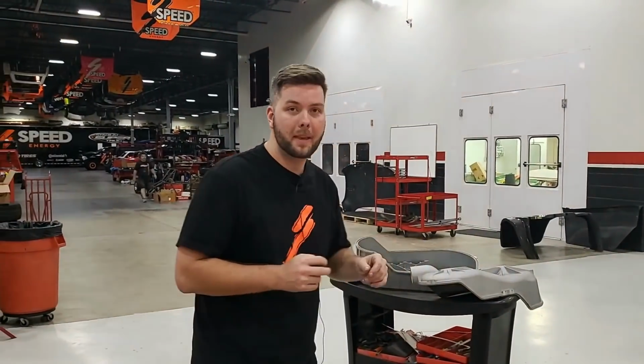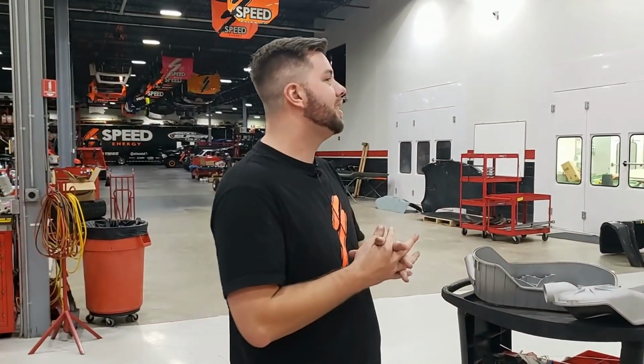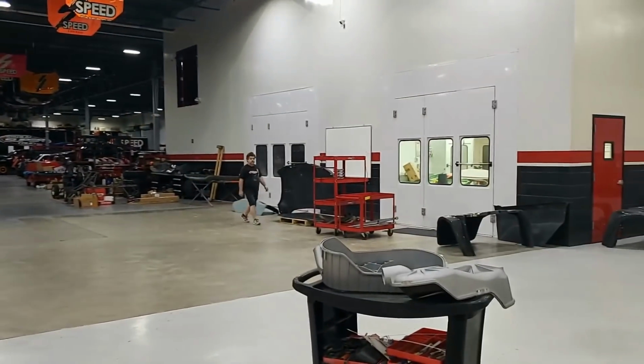Now, yeah, speed gloves. Let's take a walk through this way and check out the fab shop, see what these guys are up to.